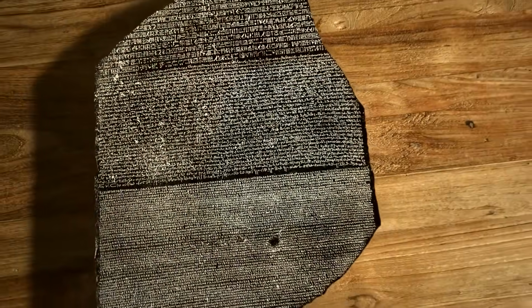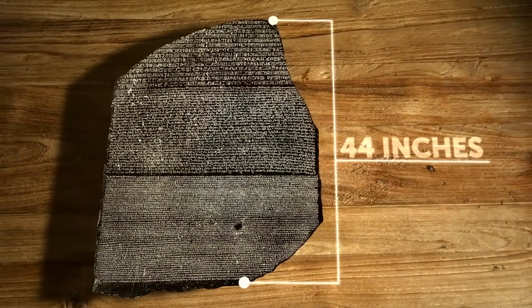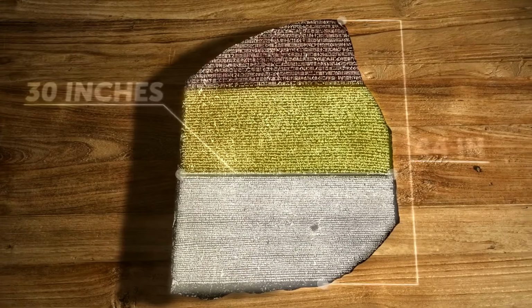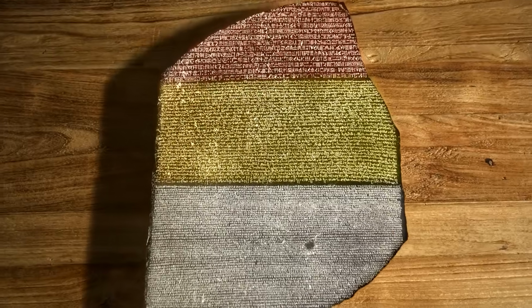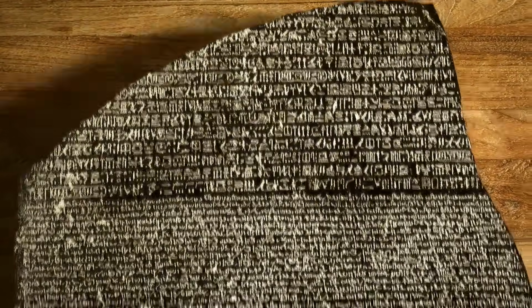The stone tablet was made of a granite-like rock. It was just 40 inches high and 30 inches wide. It contained 3 distinctive sections of text carved into it. The letters were in 3 scripts and 2 languages: hieroglyphs, Demotic, and Greek.